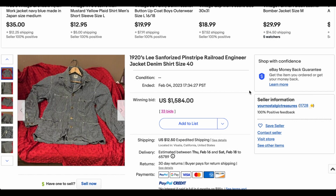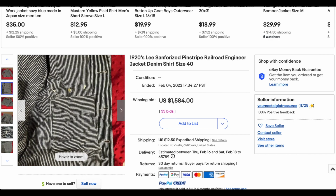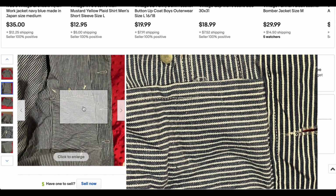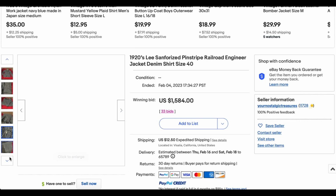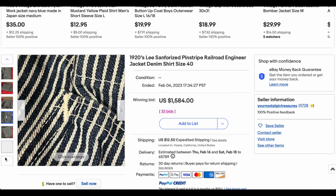Next up, we have a Lee entry to the list. It says 1920s, but I've checked it out. It looks like it's probably more like 1940s and 1950s era. But it's still super cool. We've got the Sanfordized pinstripe railroad engineer jacket. This is such a cool vibe. Obviously these are harder to come by, especially being so old, but still so cool.